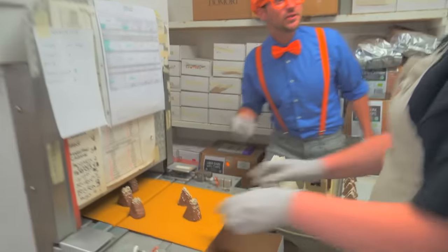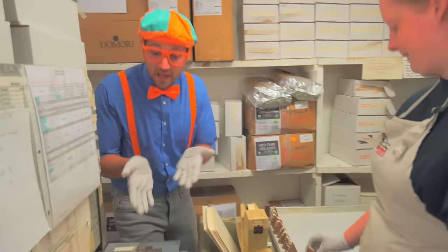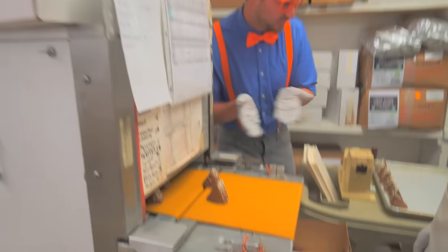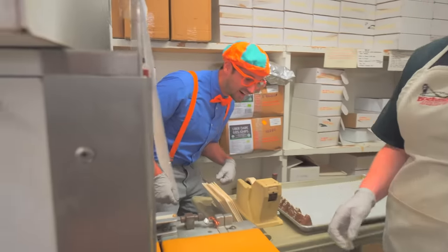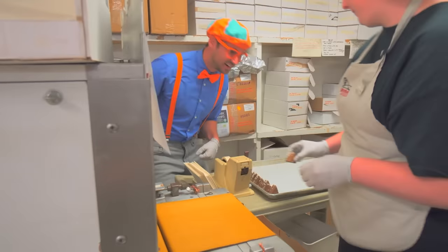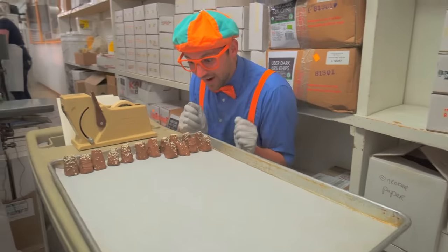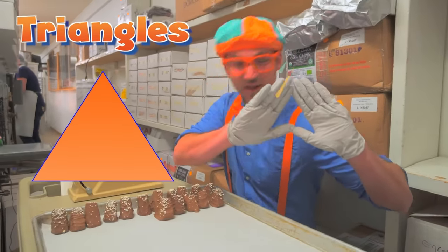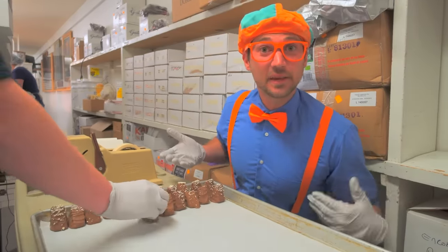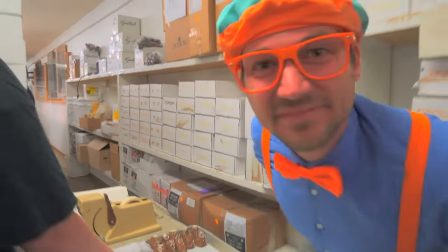What are you doing? Putting these chocolates on the tray. These chocolates that are complete now go on the tray. Watch. Wow, check them out. Yum! Look at them. They're like little triangles with some snow on top, just like Mount Rainier. Wow. Yum!